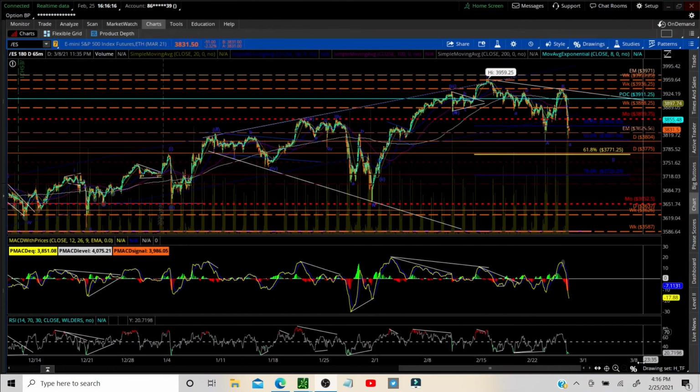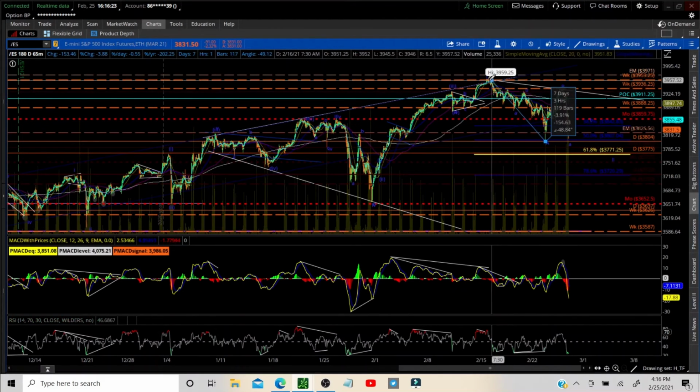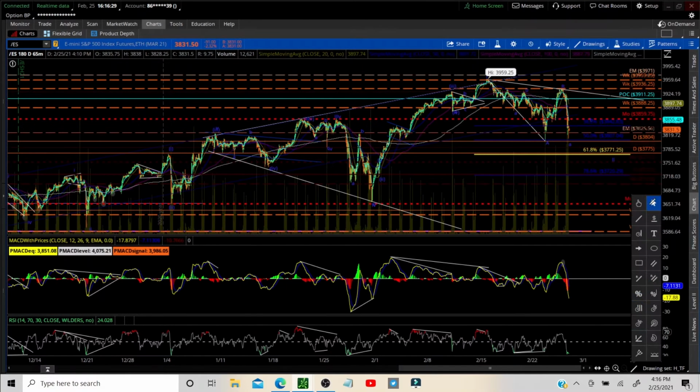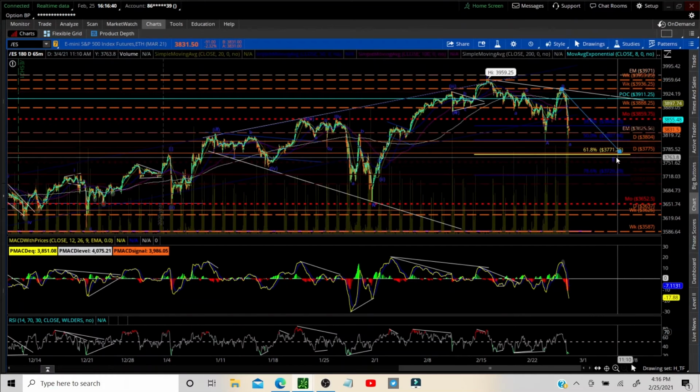And check this out. You know, the market loves to work in symmetry. So I went to the bottom of this A-wave to the top of it, and that's a 4% move. And then I took this and I moved it over from the beginning of our wave C. And guess what? That perfectly gives us our 61.8 normal retracement.